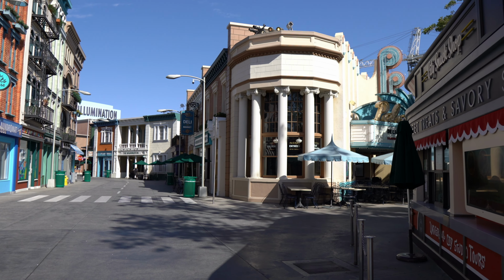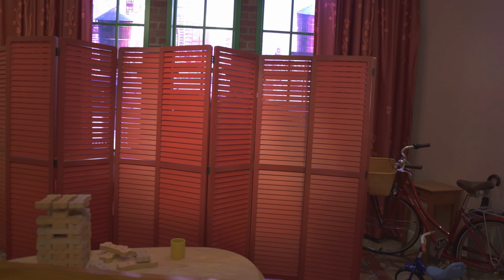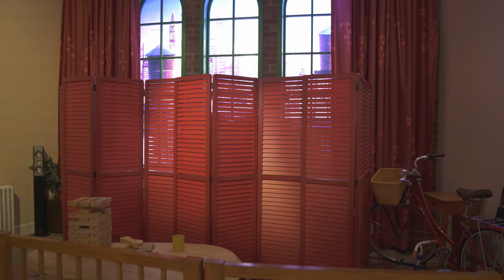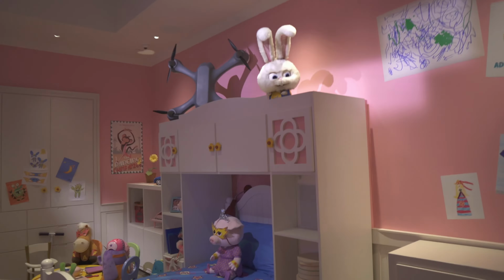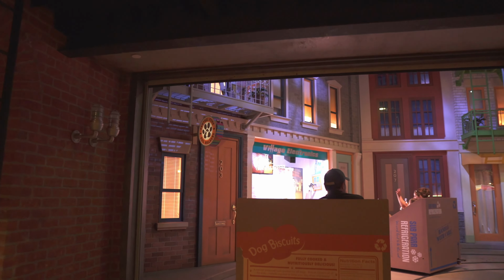Oh no, the animatronics are down right now. Looks like they're out for a walk. You can kind of see their figures right behind though, but they're not working right now. More dogs are walking in. Honestly, I love the fact that I'm able to ride a dark ride like this at Universal. It's amazing.